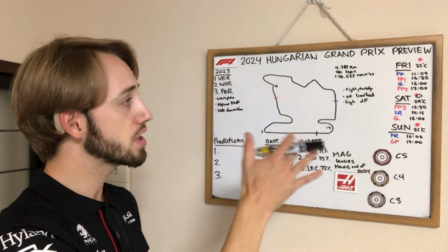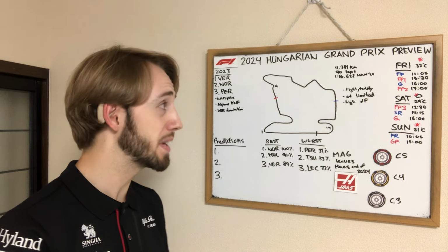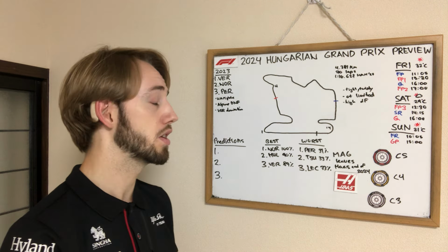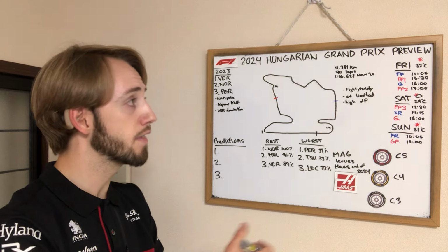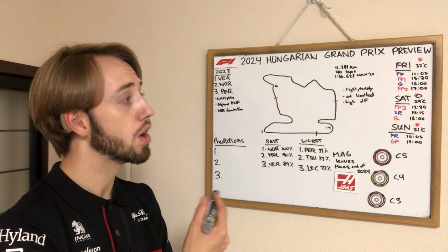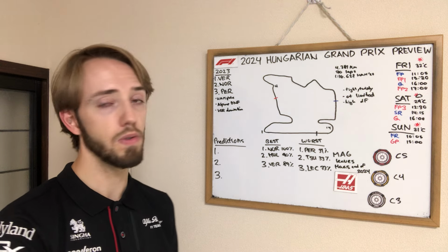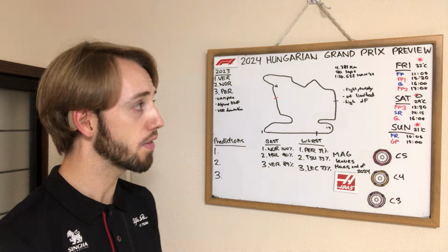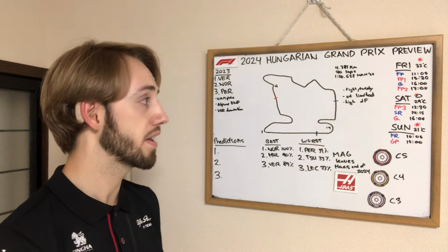So, moving on to the schedule for this weekend, looks like it's going to be a very, very hot weekend. Doesn't look like there's going to be any rain, so it'll be very interesting to see how the cars perform. So, first, Formula 2 free practice 11:05 in the morning on Friday, FP1 1:30 in the afternoon, F2 qualifying 4 p.m. in the afternoon, and then FP2 5 in the evening. The weather for that FP2 session on Friday, 32 degrees and sunny, so quite a hot one there.